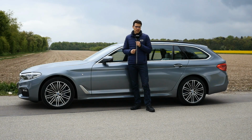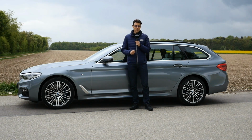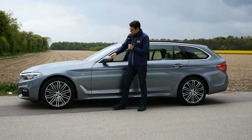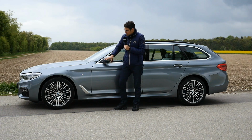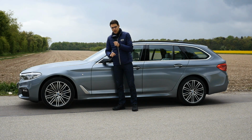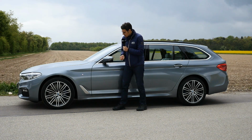4.94 meters or 16 foot 2 is the length, the same for the sedan and the estate version. Here we also have an M Sport package just for the visual part, with the M logo here. Then 17 up to 19-inch rims. So we see the 19-inch rims here, and they look very beautiful also in the M style.